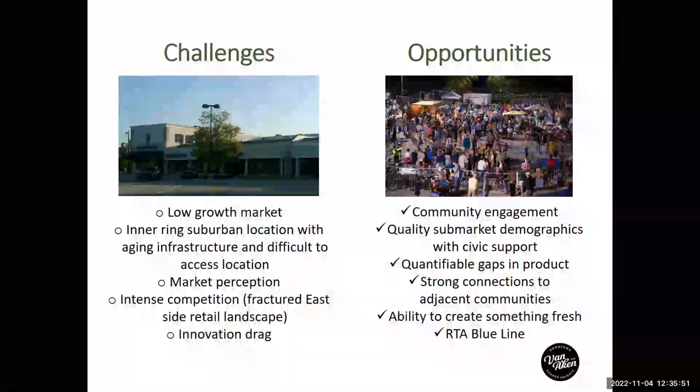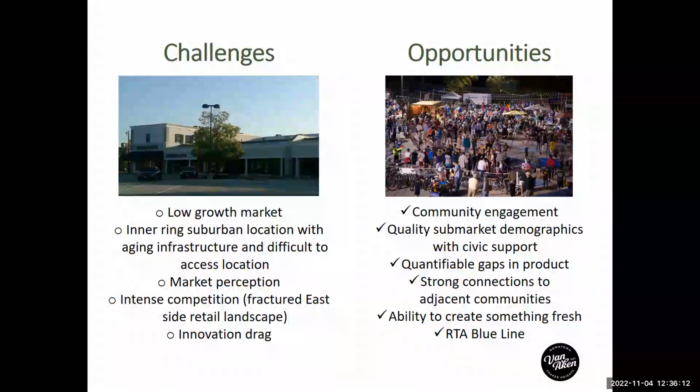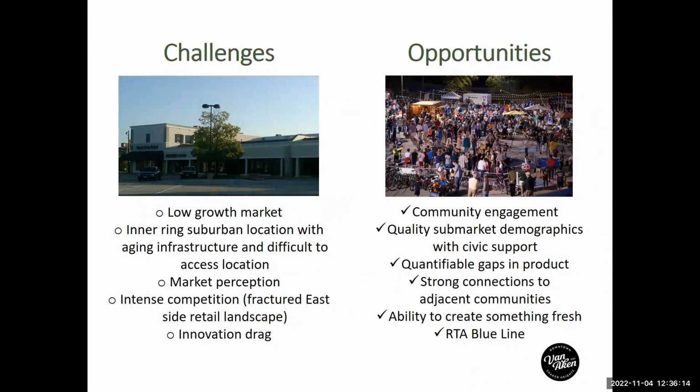Yeah, challenges were, this was an old 50s era strip center in a part of town where the street grid was a mess, and people avoided this intersection like the plague. So with the city's reorientation of the intersection, it made this a lot more appealing. I was mentioning earlier, I'm not sure if you all heard me, that the flexibility of the zoning in this district was very appealing for us.